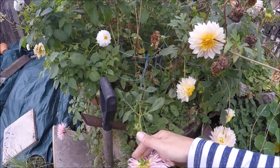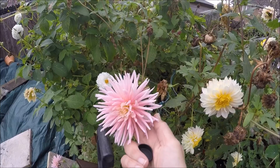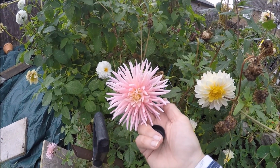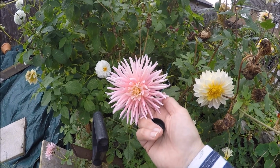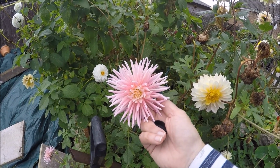Well, I didn't know I got a pink one this side. This must have flowered late as well. I think I might have too many in here, but they were only supposed to be staying here over the winter, and then I was going to put them into pots. So that's just suddenly appeared.